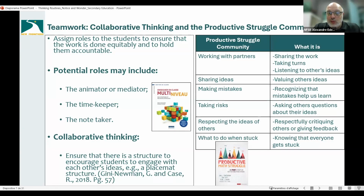Students need to understand when they're working in a productive struggle community that yes, it does happen that we will get stuck, but there are means of getting out of it. There are strategies that we can use to apply to get out of this rut that we might be in.